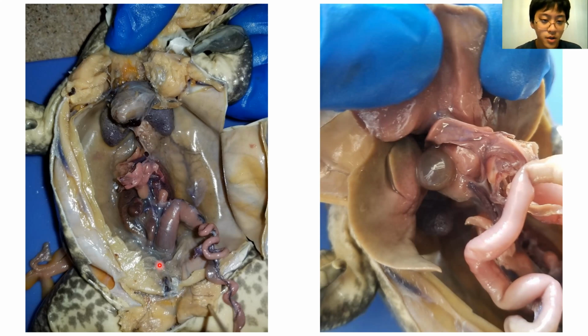Oh, and I guess I should point it out now. So over here about should be the cloaca. It's kind of hard to tell. I mean, it would lead from the large intestine, so it's covered technically, but behind it sort of is the urinary bladder, which, based on the name, obviously just holds urine, the waste product of the urinary system.